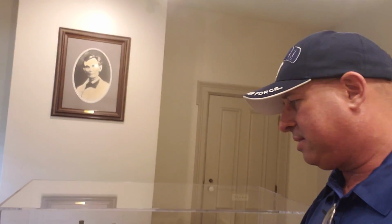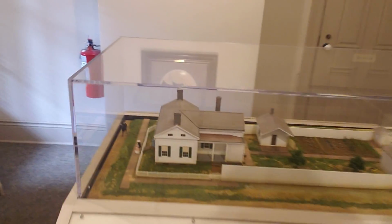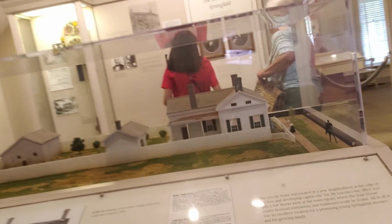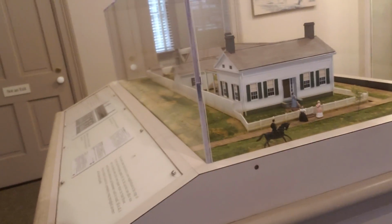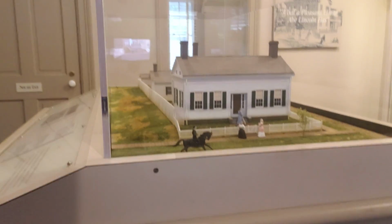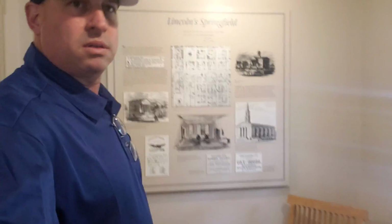So out here, May 2nd, 1844 is what the house would have looked like. So that's the front door that we walked in at, but at that point it looks like the second story is not on it yet. This house, the house I'm in alone, is a really, really cool house.